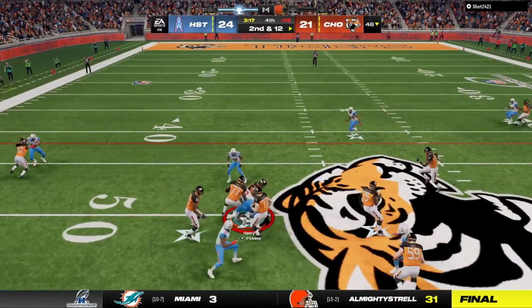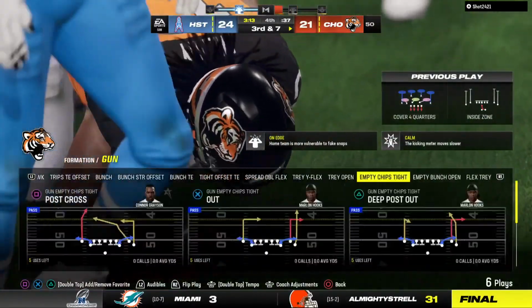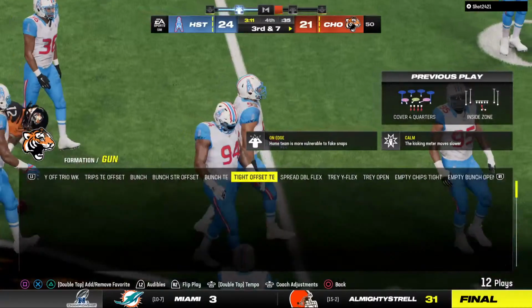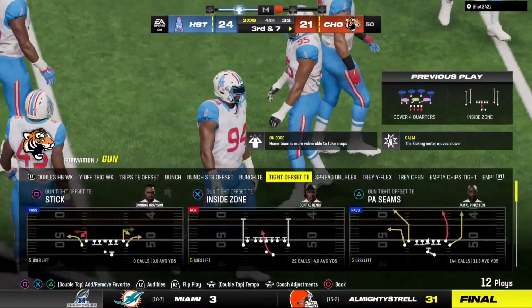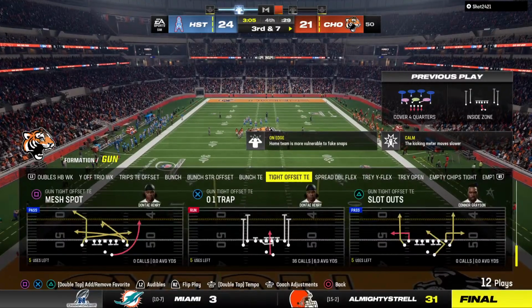Henry. And a gain of 4 gets him right to the midfield stripe. But you got to give kudos to your offensive line and the guy carrying the ball because they were in a 2nd and long situation. It seemed pretty dire, but they brought it back to 3rd and manageable with that run.